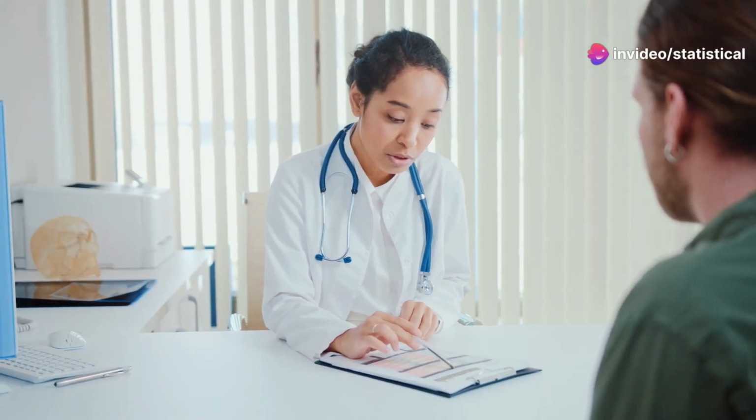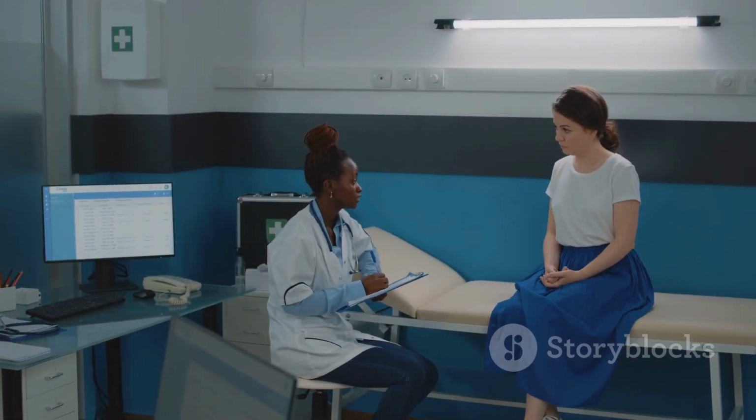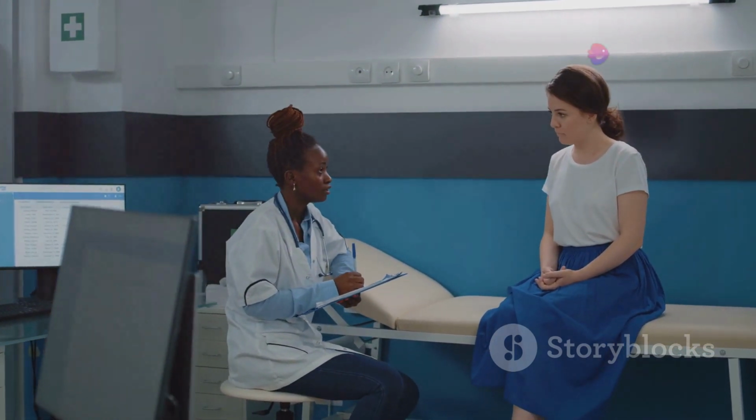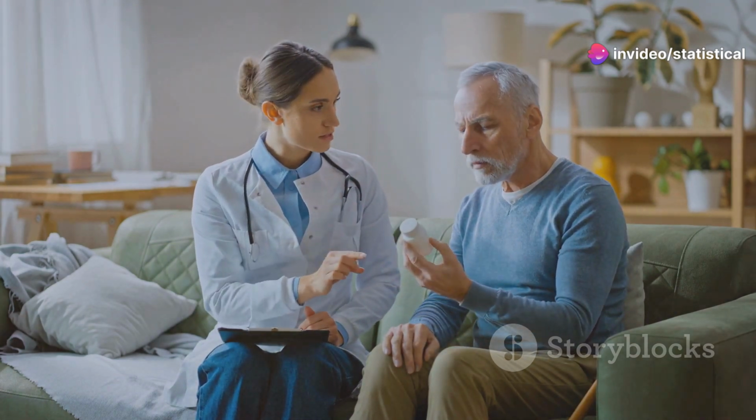Section 6. Risks and benefits. A balanced perspective. Participating in Phase 1 clinical trials, like any medical procedure, carries potential risks and benefits. It's essential for potential participants to carefully weigh these factors before making a decision.